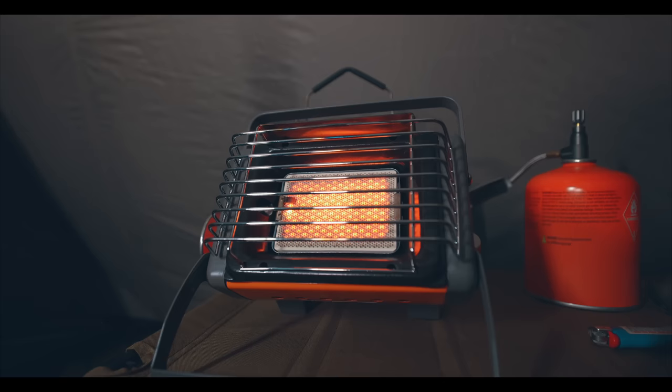Outside, we're in the 30s. In here, it's gotta be 70 something. I don't know. It's warm. Yeah, this really is nice. This is a nice setup.